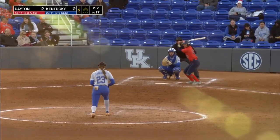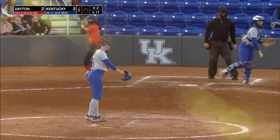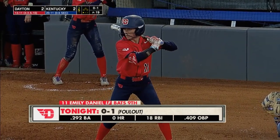I don't know that right now this Kentucky team has a ton of confidence. But that right there, Stephanie Schoonover, that'll help. She stepped up. And then we'll be back at the top of the order with Shooter.